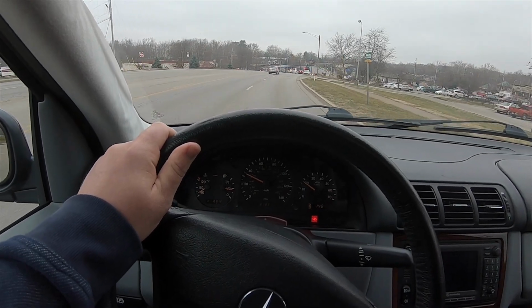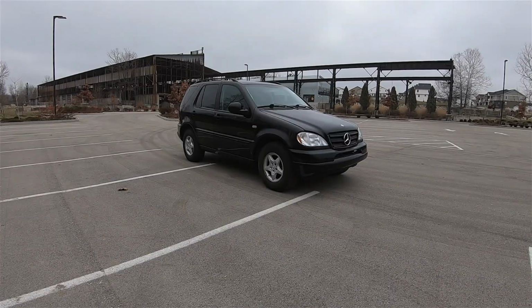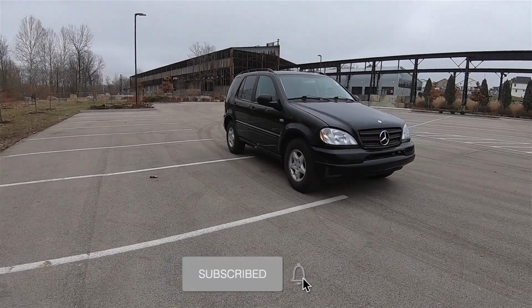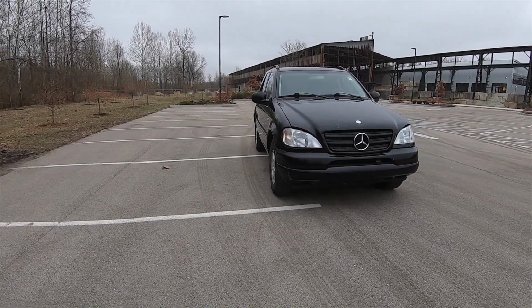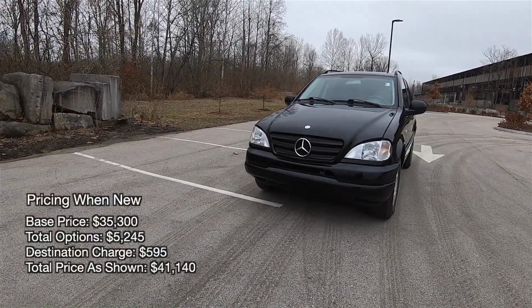Painted in black clear coat and fitted with the ash perforated leather interior, this ML320 is very nicely equipped with a lot of ideal option packages. Despite this, even at the time of its introduction, the M-Class vehicle didn't stand up to its mark's history of being a well-built, well-equipped luxury vehicle. Interior and exterior build quality, with the interior especially, was less than what people expected, and even the automotive press were not impressed with the lack of Mercedes-Benz standard of quality.